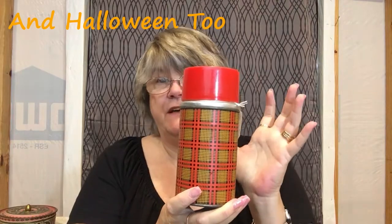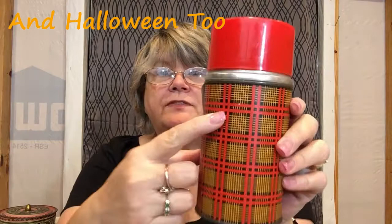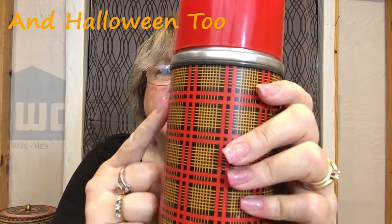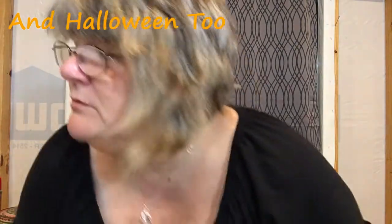I remember these from when I was a kid. They were always so hard to get the little screw-on lid right. I know it's not a red and green or red and black plaid, but I thought it was neat because it was a red and gold plaid, which made it very different. So it will bring a different look to my Christmas displays. It's got a little tiny dent on it right there that you can't even see, but it's there. Somebody squeezed it too hard with their thumb.